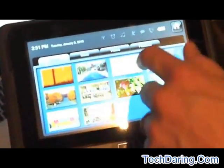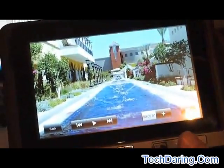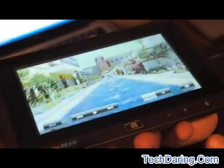Over here, just to show you the quality of the screen, this screen technology is designed so the tablet can be put down at any angle, and it doesn't drop off at any angle. I'll just get it. See? Got it?